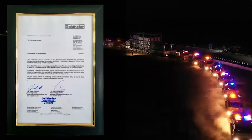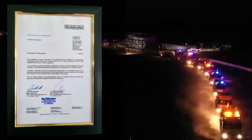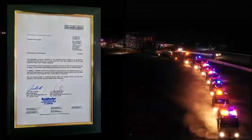Germany's Goldhofer Companies, which manufactures modular trailers, was awarded the certificate of being able to transport heavy objects the longest distance in the world.